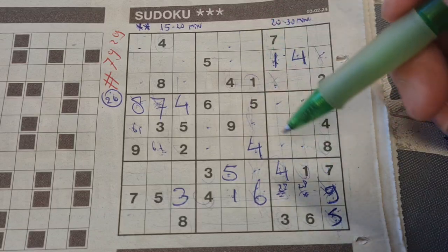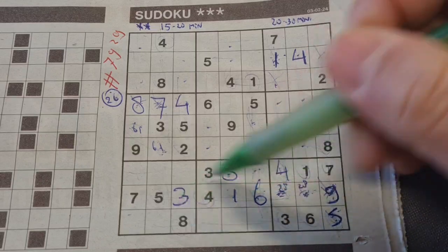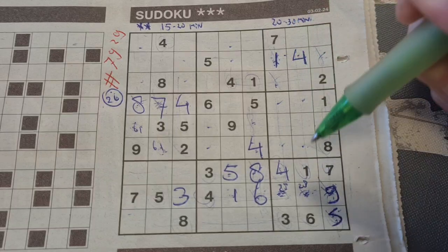We have 8 in the last row. We have 8 in one of those 2 boxes in the row above. So that row, the only place left for 8 should be there.